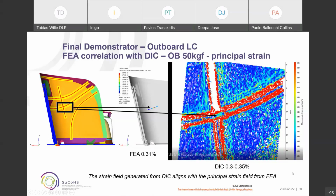Our validation was based on two different fronts. We are talking about the outboard load case here. The first one was the principal strain, which is the maximum strain possible on a structural element. The FE analysis on the outboard load case indicated a 0.31% strain on the top of the stringer, which is its compression side, which aligned quite accurately with the extracted strain field from the DIC. You see it's 0.3 to 0.35%. Next slide.